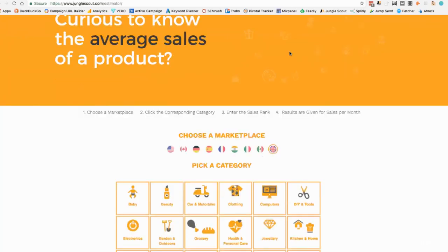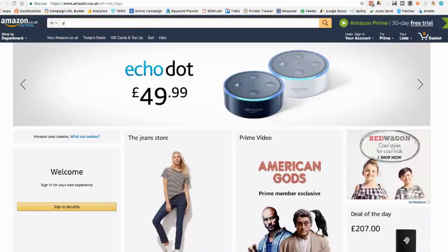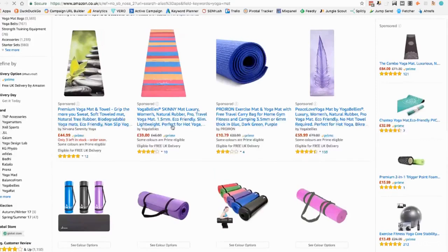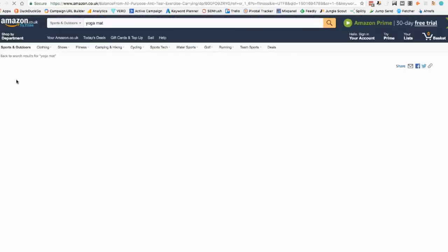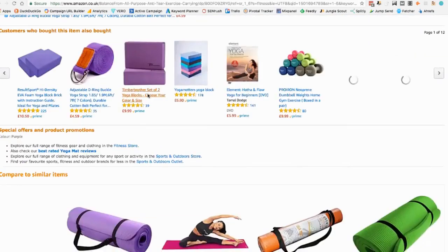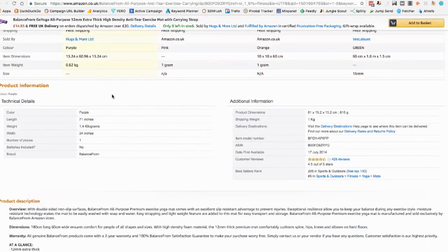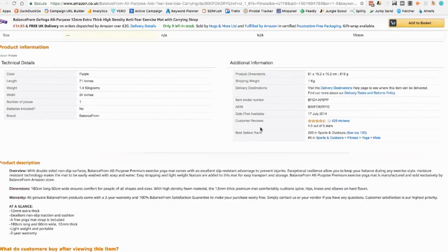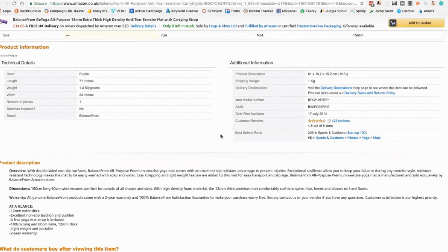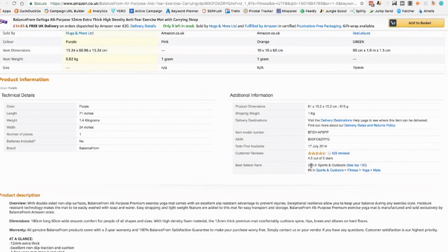So for me, I want to go to the UK. Let's say we want to know, let's just pick a random product, a yoga mat. So we'll pick this yoga mat just here. And then if you scroll down, you can do this with literally any product that you find on Amazon. Then you want to be looking on here for the rank. You can see that here. So this one's actually number 5. It's probably not a good example, but actually, the one right above that, Kim, 205. Oh, sorry, yeah, 205.